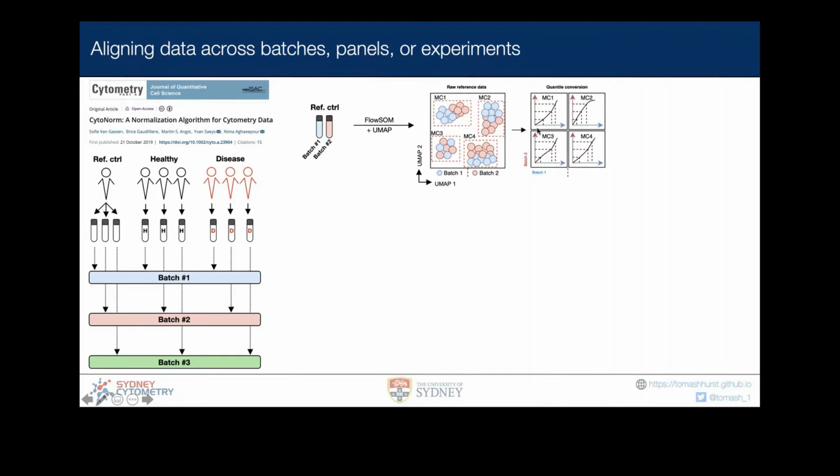We can then figure out the quantile conversions so that we can adjust the data so that they end up in the same feature space. So we'd call this alignment. We've basically shifted the signal so that they line up with each other. This is using a quantile distribution system. So the assumption here is that each reference control has the same number of neutrophils, the same number of T cells, etc. And it uses that assumption to shift the data so that you can actually align them and have the batches sort of intermix with each other.